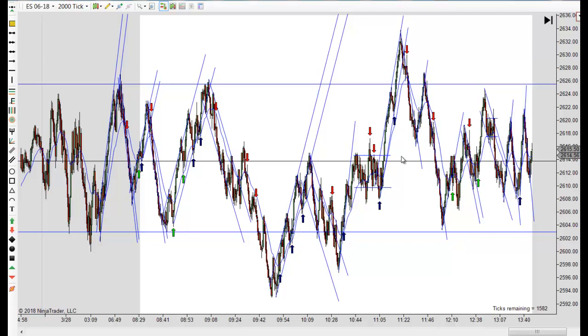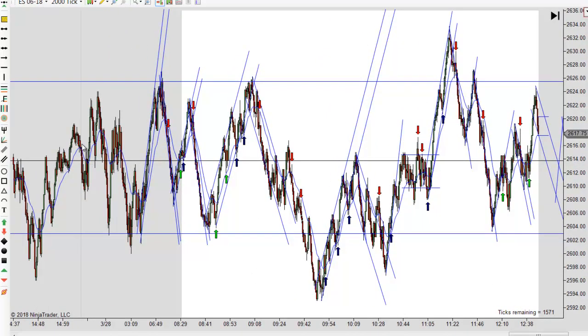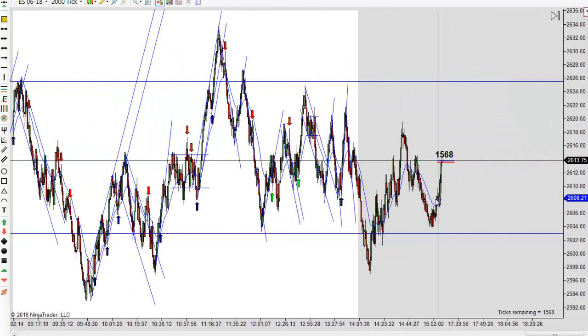We had some nice moves. I mean, really, from here it's 25.94 to 26.34, maybe close to that. So that's 30 points, a fairly large move. But really, in the end, we went nowhere. Yesterday we closed around 26.15 or so, and today we closed around 26.08. So you got about 7 points there.